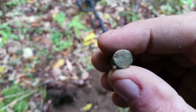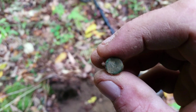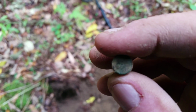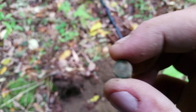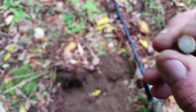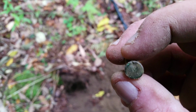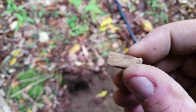It's a rim fire, but it's way bigger than a 22. I think there's something written on the back of it there. I'll clean her up when I get home. Looks to be maybe 25, 32 caliber maybe. It's definitely a rim fire. It's got a little age to it. And we'll look her up when I get home.